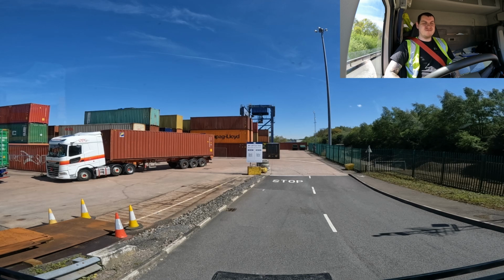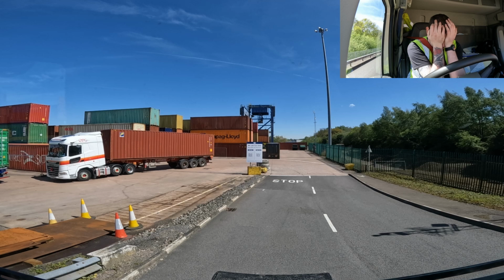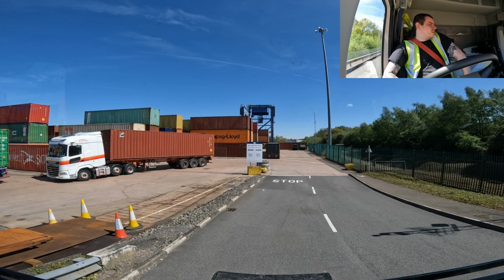Which, you know, it's frustrating, but it's transport, so we're just going to go park up. But by the looks of this, we're going to at least be an hour and a bit in here now to get this box off, I would have thought. So I say it is what it is, really, innit? It's frustrating, but I think I'm on holiday by end of week, so we'll see how long we're in here for.